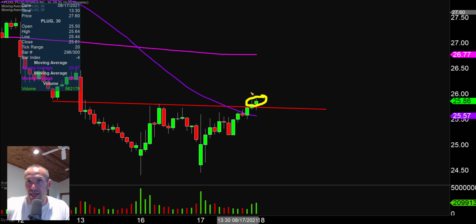Now, this may not mean anything, but again, going back to the whole no guarantees, is it at least a rational thought process to have? It is 100% rational to now begin to wonder, hey, it's broken out. Is this the start of something bigger? Is there going to be more momentum that shows up that this thing's moving to the upside? Maybe not. Maybe it decides to roll back over. Again, that's why risk management is so important.